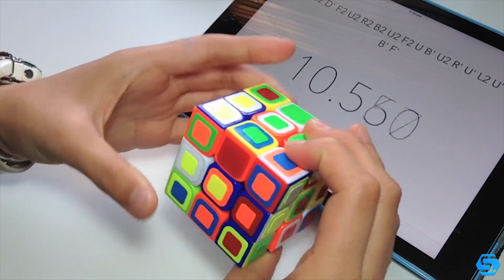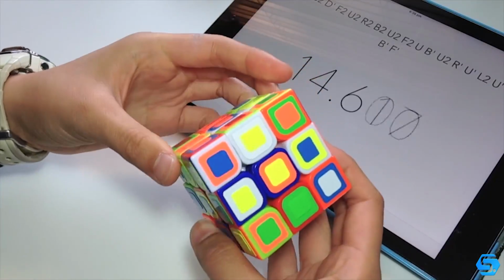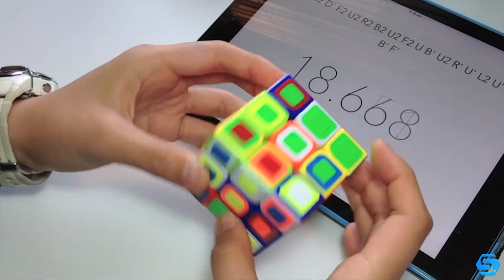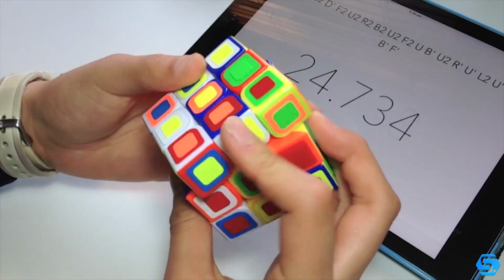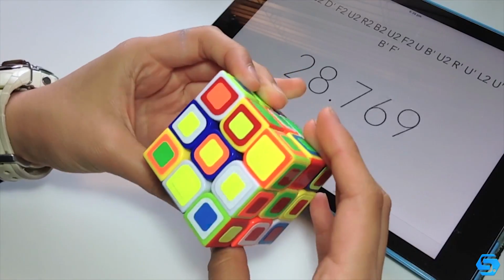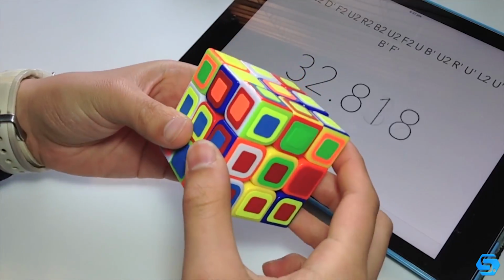I've tried learning Ortega once. I remember the algorithms for like 10 minutes, but then I forgot, and I just never could be bothered to relearn them and actually memorize them. So that's that. But yeah, I've just never thought that it was worth it. I might get invested in the future, I'm not really sure. But if I do, then I'll definitely put some averages up on this channel so you'll be able to see what's going on.